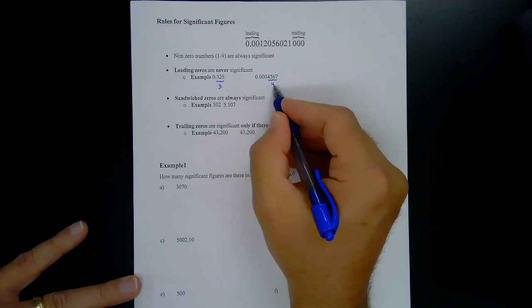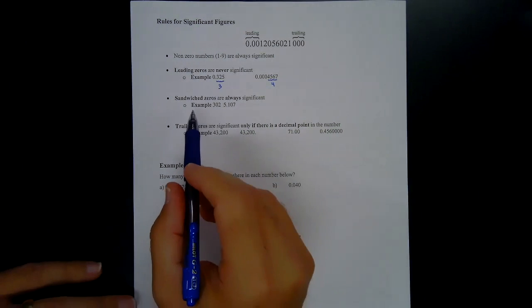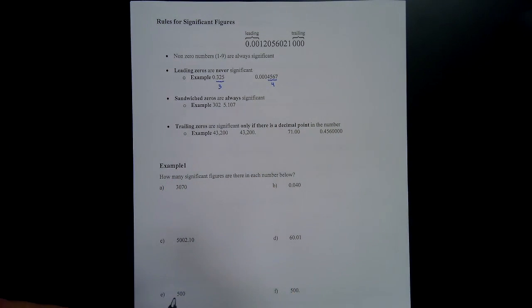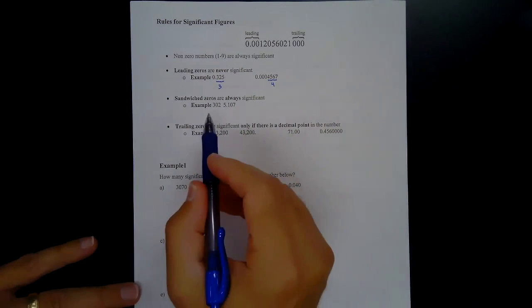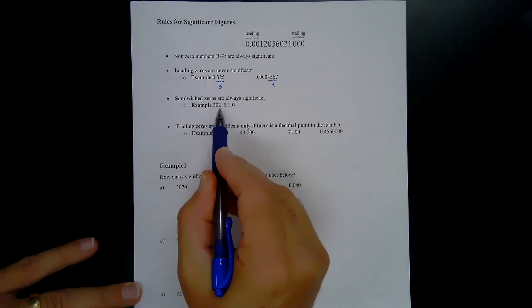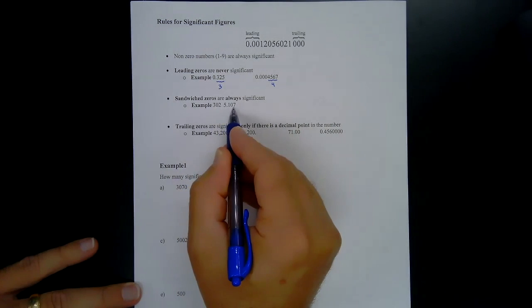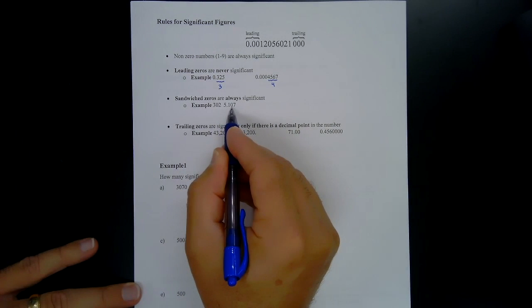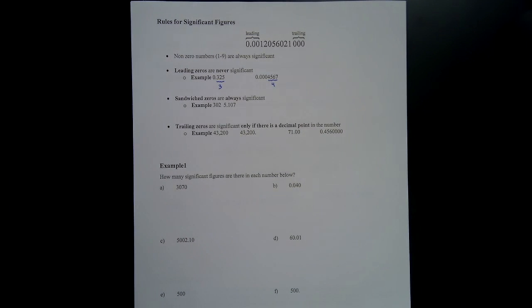So this would have 4 digits of significance, okay? Any zeros that are sandwiched in between significant numbers or significant figures are significant, okay? So right here, 302, that 0 is in between digits. So this was sandwiched. The 5.107, that 0 right there is also significant. Okay, so now zeros start to become significant when they are sandwiched in between numbers, okay?